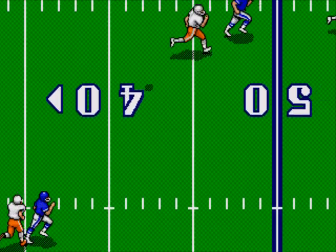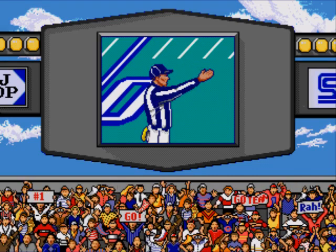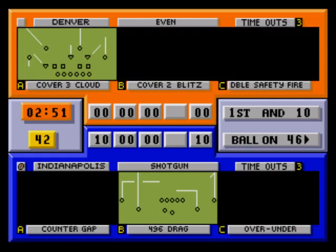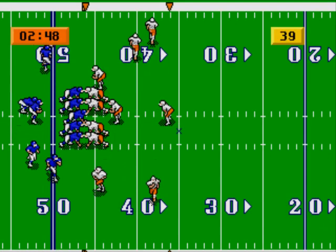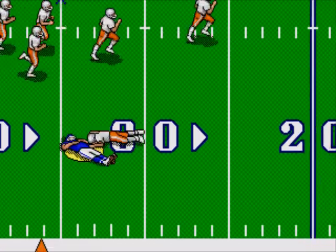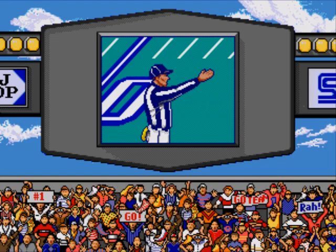Puts it up, going deep. Has it. He's hit as he gets to the 46. First down. With the score, Indianapolis 10, Denver 0. Indianapolis lined up at the 46-yard line. The pass right. Caught by the receiver at the 33. Knocked off his feet. It's first down.